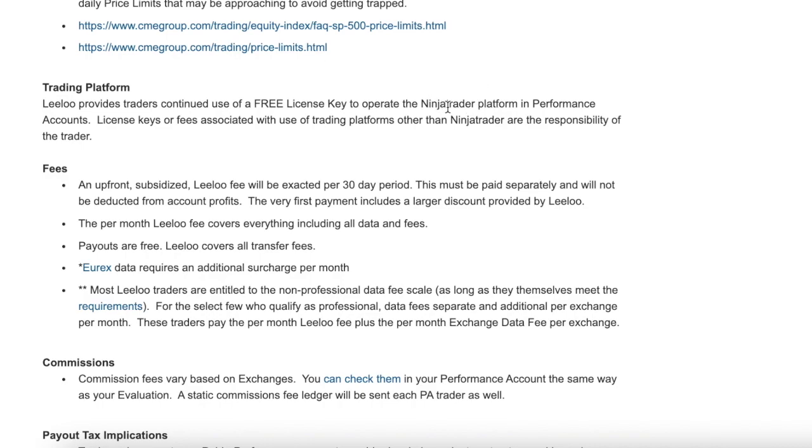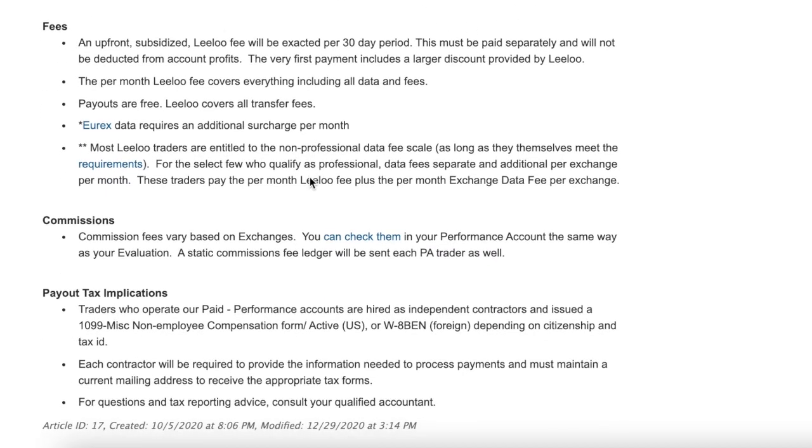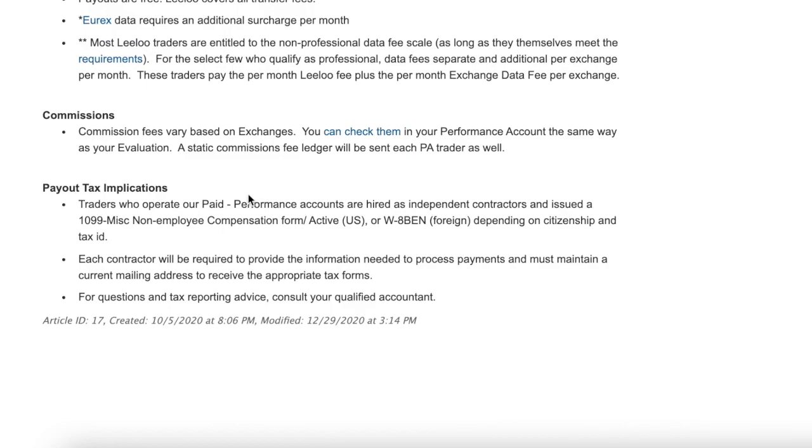I paid $500 for Jigsaw. NinjaTrader, I'm not sure exactly what it costs, but I want to say it's around $1,000. I could be wrong, but it's not cheap. It's not like it's $50 or something. You're going to have to pay for it. So LeeLoo, you can get it for free. So that is definitely a pro. Commissions, etc., is the same.